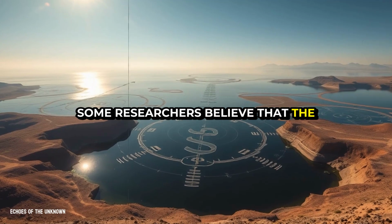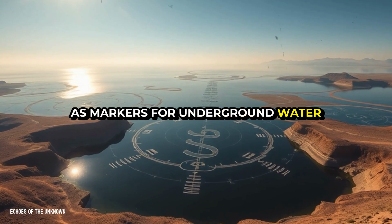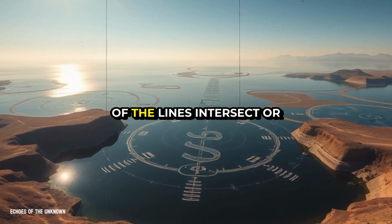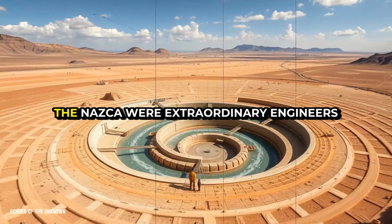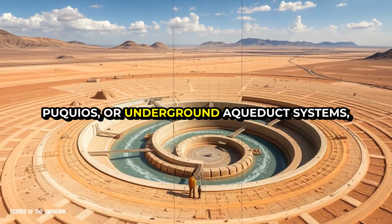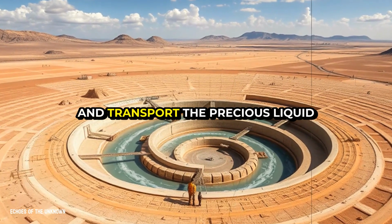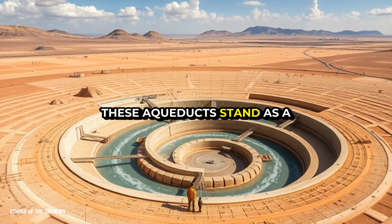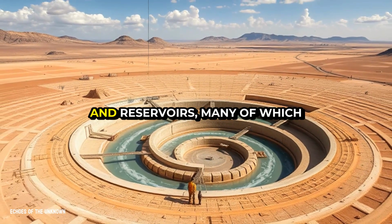Some researchers believe that the lines and shapes etched into the desert floor were created as markers for underground water sources such as aquifers. It's no coincidence that many of the lines intersect or align with areas known to have subterranean water reserves. The Nazca were extraordinary engineers, as seen in their sophisticated puquios, or underground aqueduct systems, which were designed to tap into these hidden water sources and transport the precious liquid to their fields and settlements. These aqueducts stand as a testament to the Nazca's ingenuity, a network of spiraling tunnels and reservoirs, many of which are still functional today.